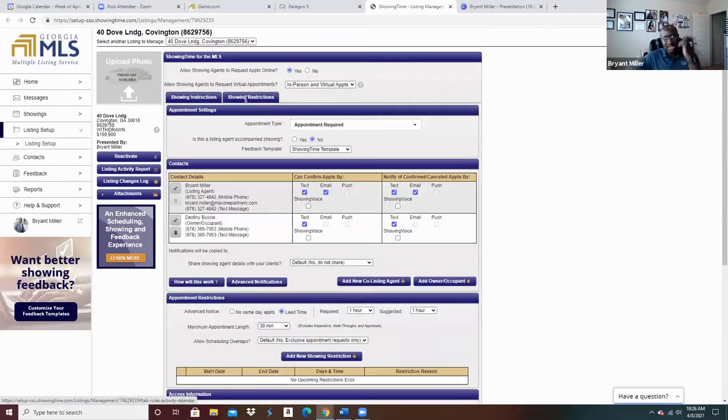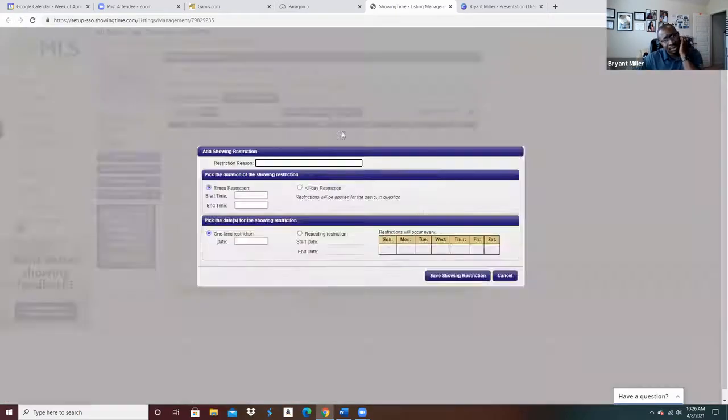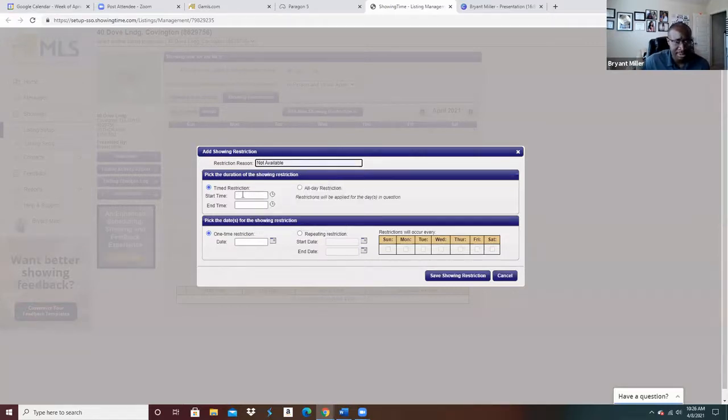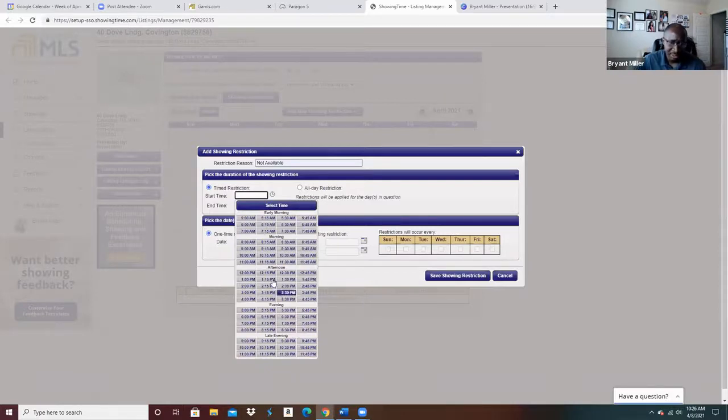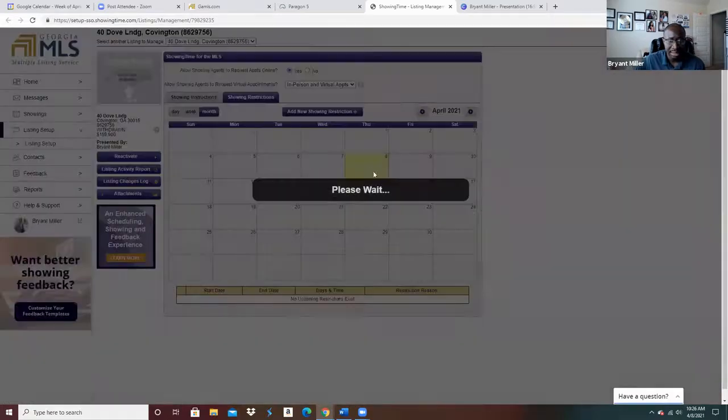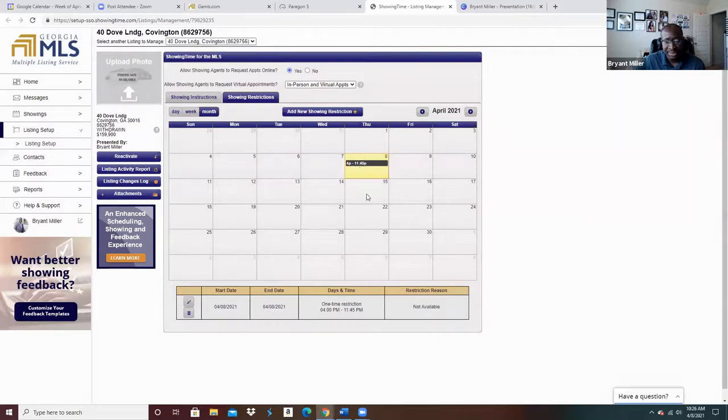If they need some restriction times, like, all right, I don't want to show on this day because I have a barbecue, a birthday party or something, you can just say not available for the reason. The time restriction is going to be, I'm going to have Johnny's birthday party from 4 o'clock to 11 p.m. So I don't want to show anything that day. And then you can save the showing restriction. It's one time today, and then it's going to block off everything from 4 to 11 that whole day. So once the agents go through the showing time, they already know that it's blocked off. Pick another time that's open. That's going to save you a lot of time.